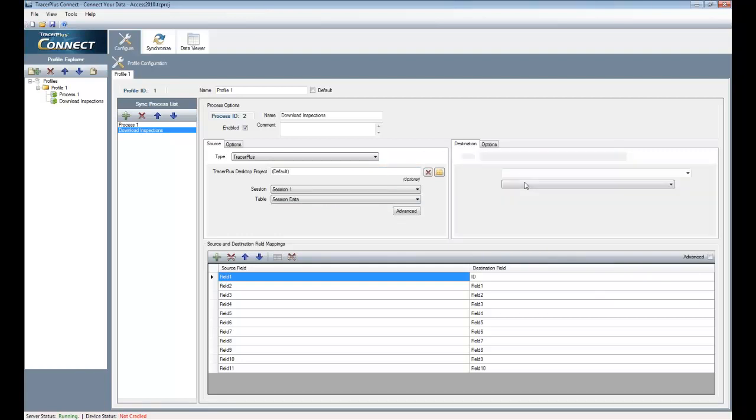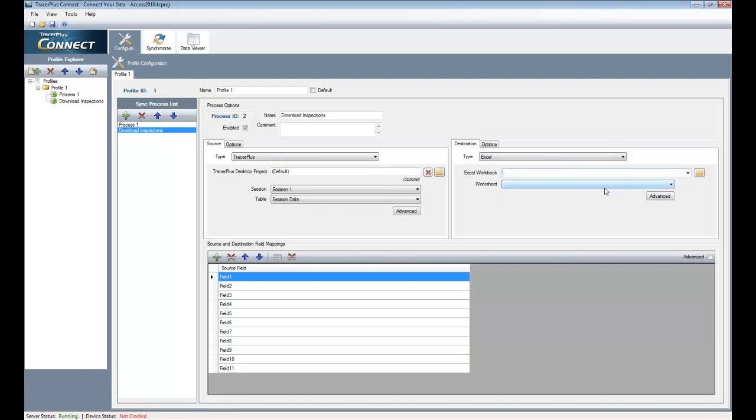So if I change this to Excel, I could now select the workbook I'd like to send it to and the worksheet. So every time a mobile worker hits that sync button on the form, that's coming wirelessly to this TracerPlus Connect product and pushing it into that destination. So that would allow you to move the data around. And you can set up as many of these sync processes as you'd like, so you're moving the data back and forth.